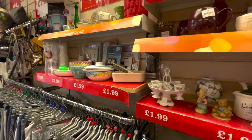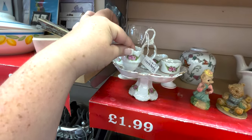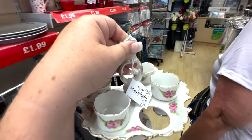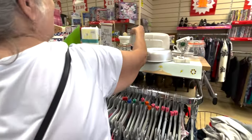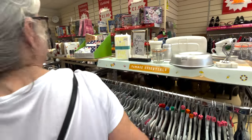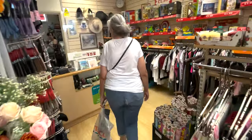Found another little secondhand shop. Not sure what this is, but I like it, and it's £2, so we're gonna get it for jam. Probably put other things in it. Yeah. I think that's all we liked. Let's get it and go, because look, she's closing for lunch or something.